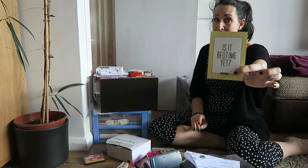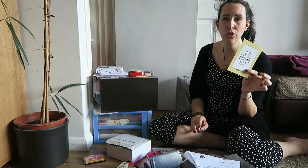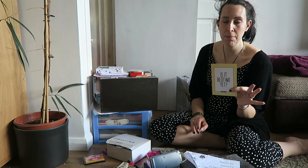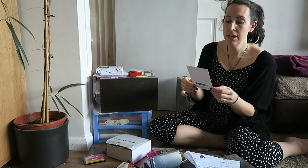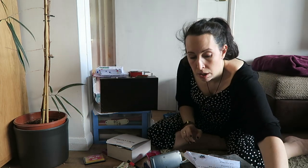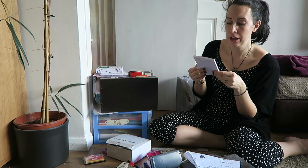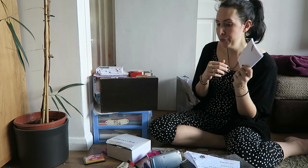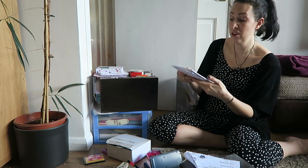Is it bedtime yet? These are This Mama Does cards, and I used them all the time when Wills was a baby for Instagram, like, is it bedtime yet with a picture of him. And I might still want those as a prop for Instagram. So we shall see. Instruction manual for a car seat that needs to be kept, should I ever sell the car seat.